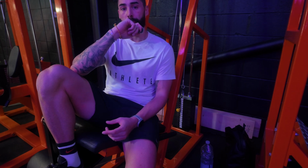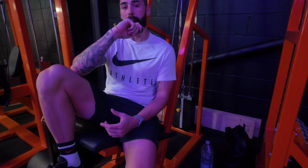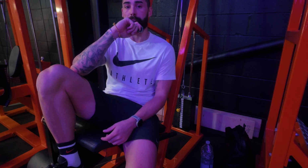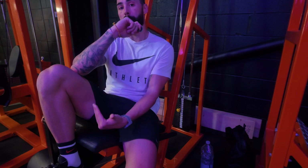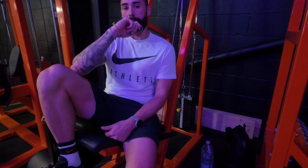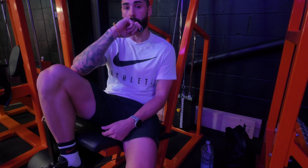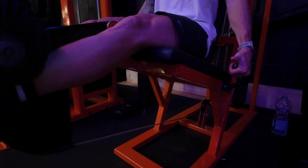So yeah, just really good for developing, obviously, the most prominent muscles when you are running. Something I've always incorporated into every leg session and leg routine that I do, whether I use it as a warm-up or as working sets, is what we are doing today. Very good piece of kit, very good exercise just for leg training as a whole, but especially if you're running. So yeah, let's get into it.